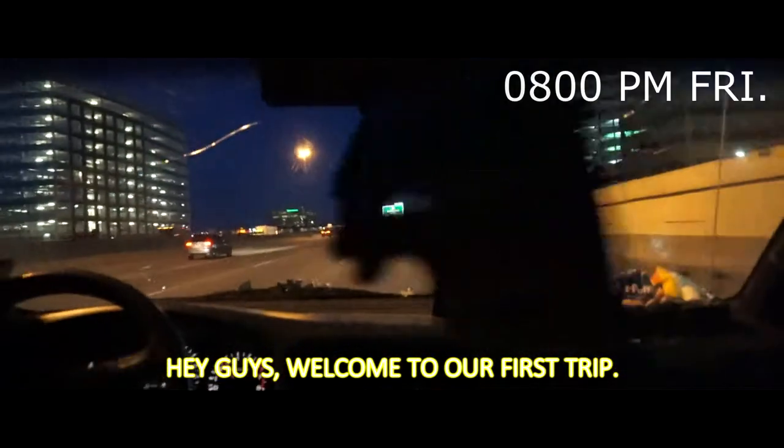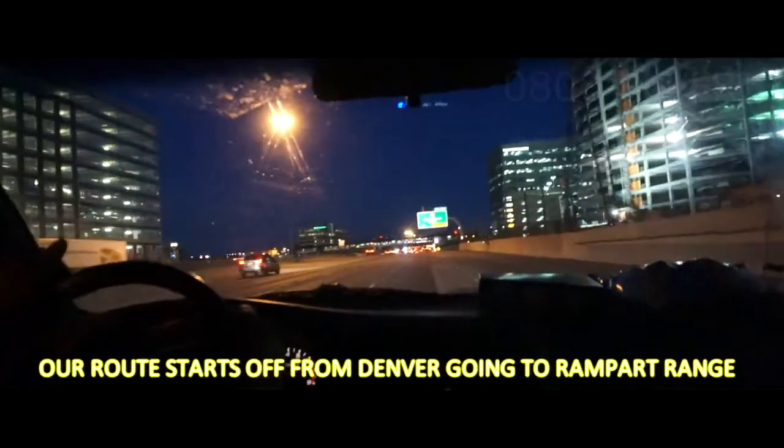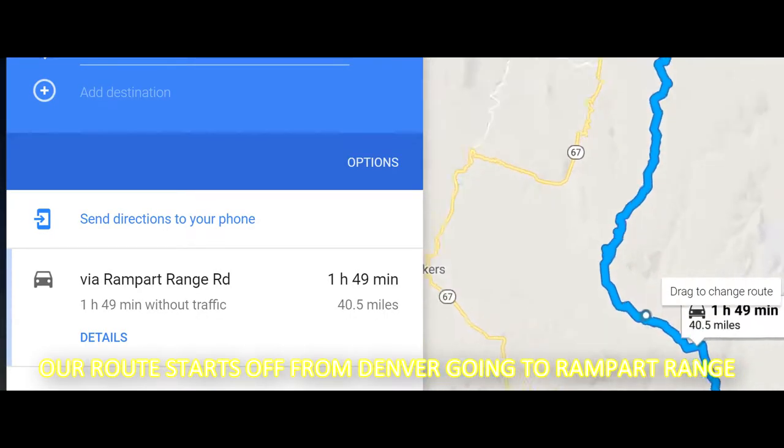Hey guys, welcome to our first trip. Our route starts off from Denver going to Rampart Range for our first campsite.